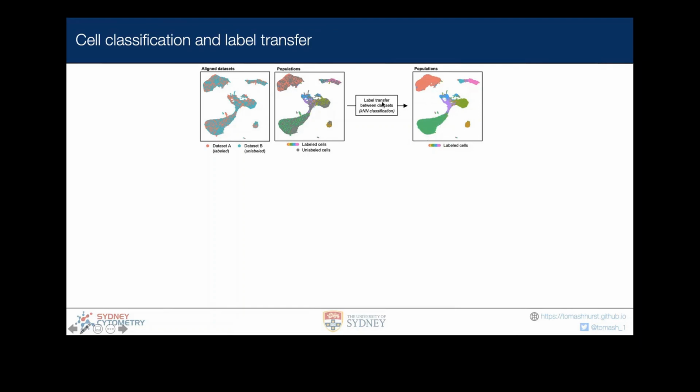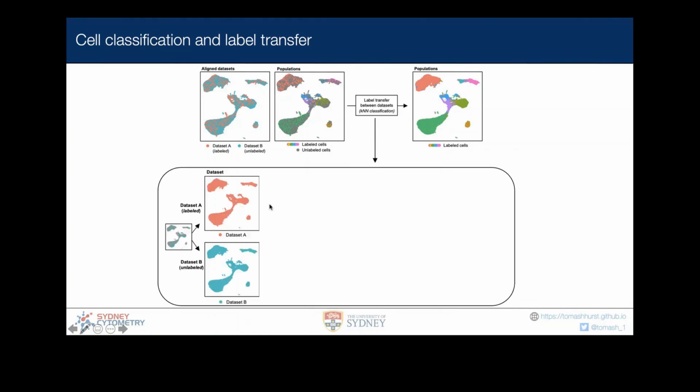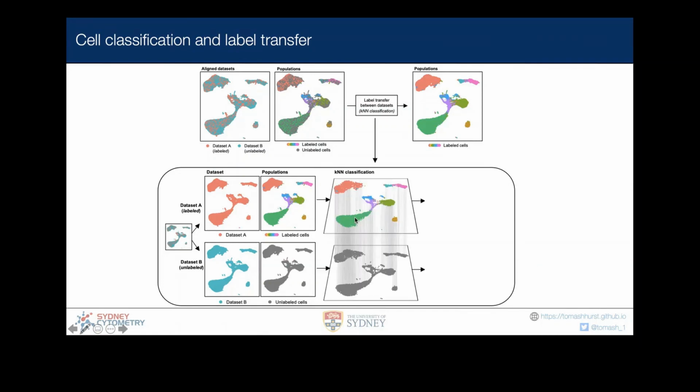their nearest neighbor. The way this works in a little bit more detail is if we take dataset A and dataset B and split them into these two panes. Dataset A has labeled cells, this is our reference, and dataset B is our new dataset. We use a classification system, in this case just a k-nearest neighbor classification system, which is really quite simple and not as elegant as some of the single cell approaches being done at the moment, particularly with tools like Seurat. But we've found that this system actually works pretty well, probably because of its simplicity.